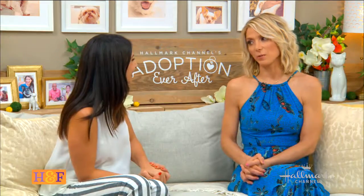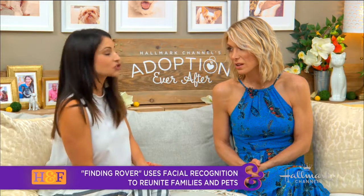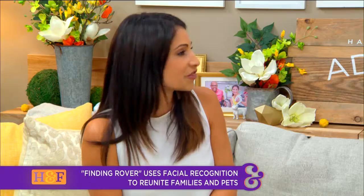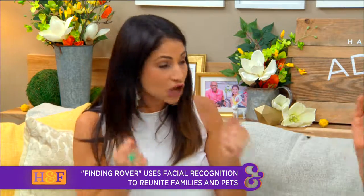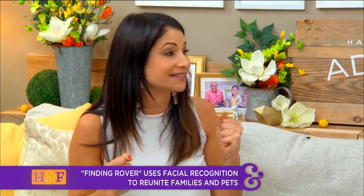Now, what about Finding Rover? This one is essential. This is a very important one. Scritch is a fun app and worth the free amount that it costs. Finding Rover is vital. I feel like it's a necessity. It is a necessity if you have pets, and it's also free.